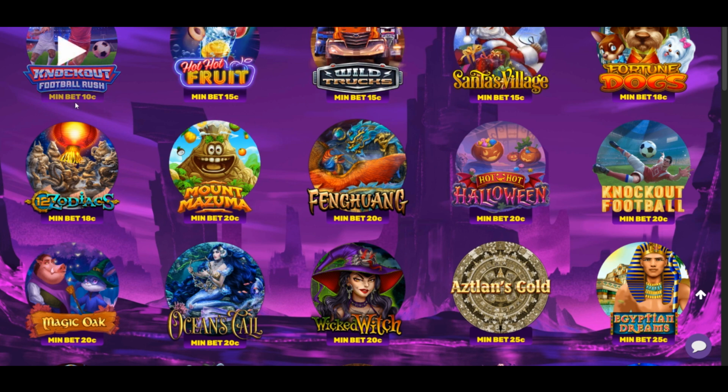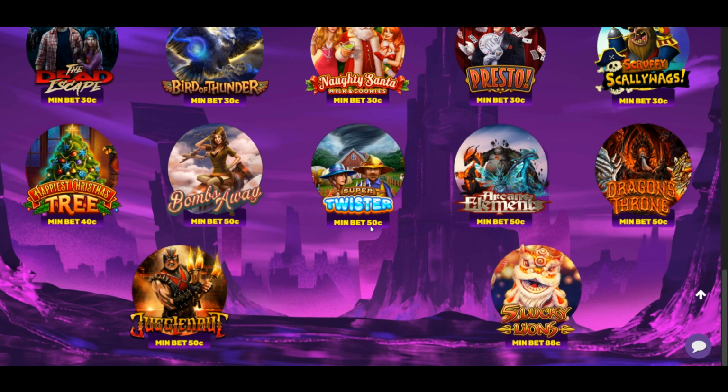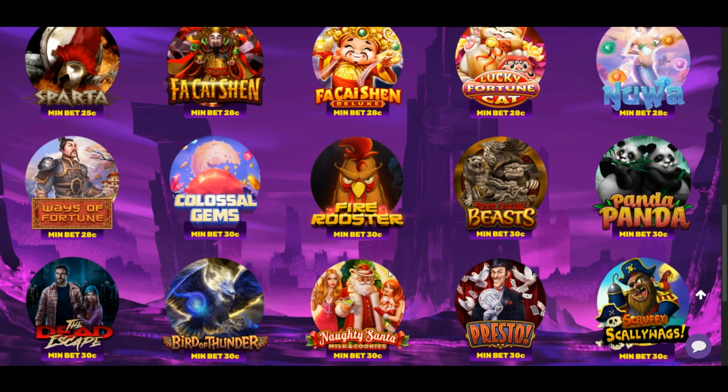So the betting starts from as little as 10 cents. Now, obviously, you can increase your bet size. You don't have to bet a minimum of 10 cents. If you want to play more than that, you can do so. But here we have 10 cents, and it goes all the way to 88 cents. There's 5 Lucky Lions. That is the most expensive game.